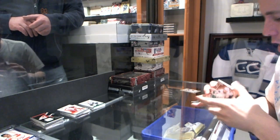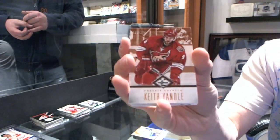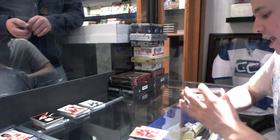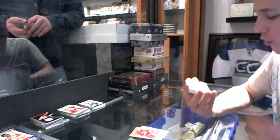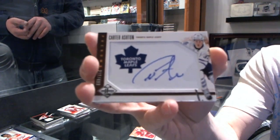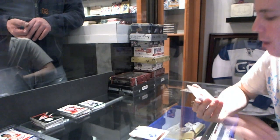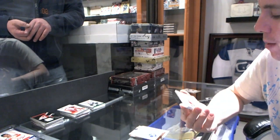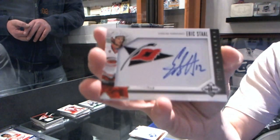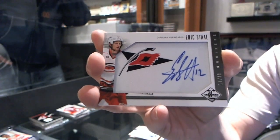All right, base card number to $2.99 for the Vancouver Canucks, Ryan Kesler. Base card to $2.99 for the Phoenix Coyotes, Keith Yandel. We've got a Phenoms rookie auto number to $4.99 for the Toronto Maple Leafs, Carter Ashton. We've got a Monikers Auto Silver, number 49 for the Carolina Hurricanes, Eric Staal. Eric Staal.